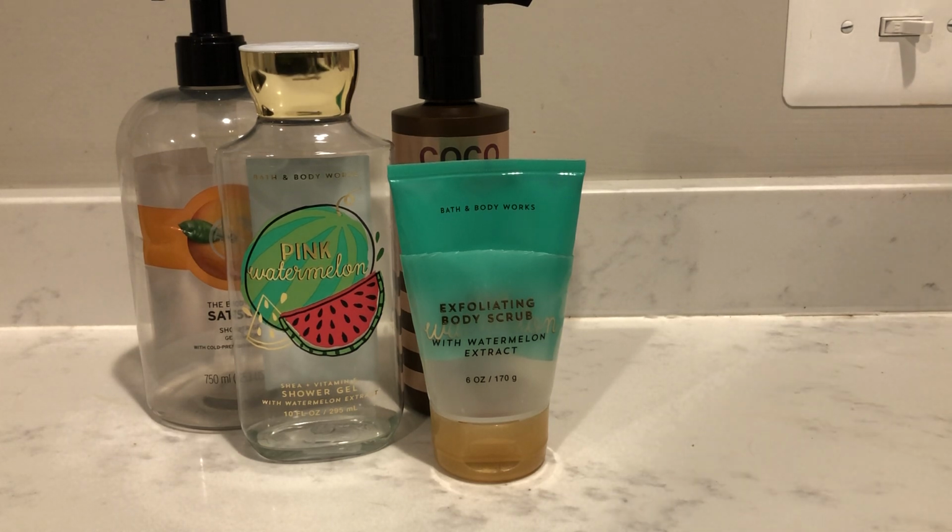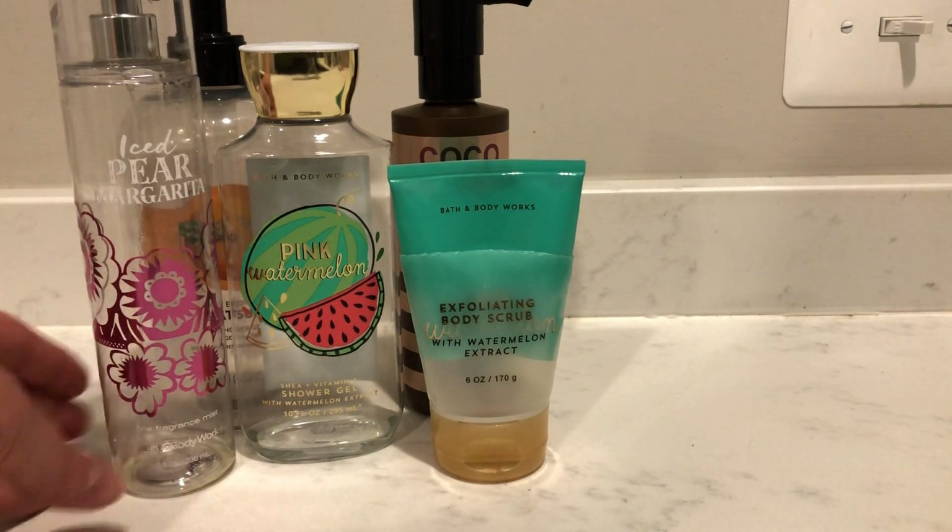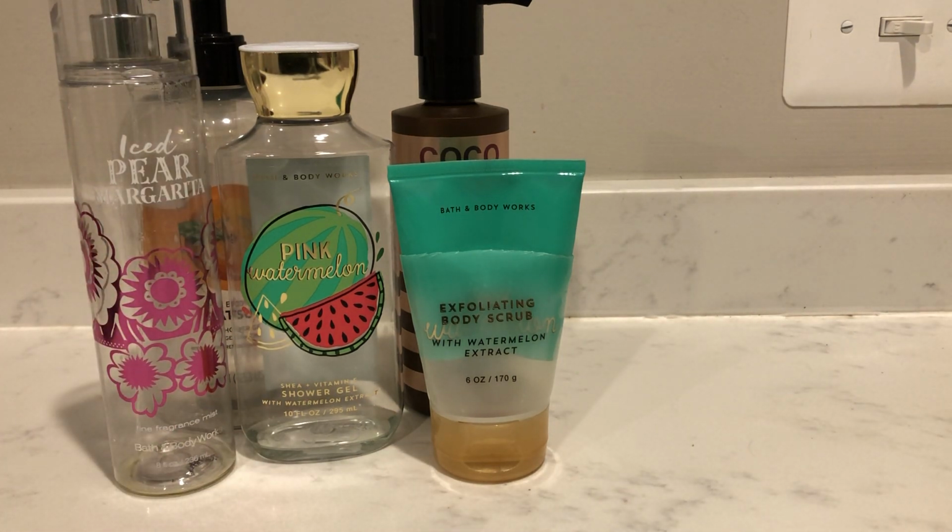The next item I used up is a full-size fine fragrance mist in Iced Pear Margarita. I really enjoyed it, and I'm glad that the Fiesta collection is making a comeback in Bath & Body Works this year. I purchased a couple Iced Pear Margarita mists and several shower gels and a lotion back in January, so I did not pick one up again during the summer, but yeah, I really enjoyed it. So I would repurchase it, but I'm good for a while.